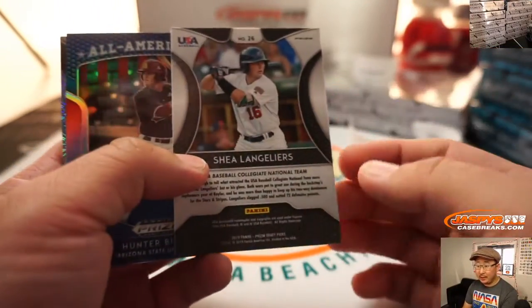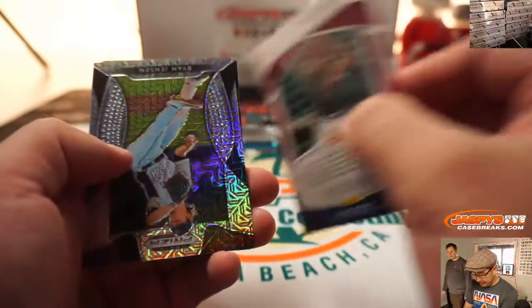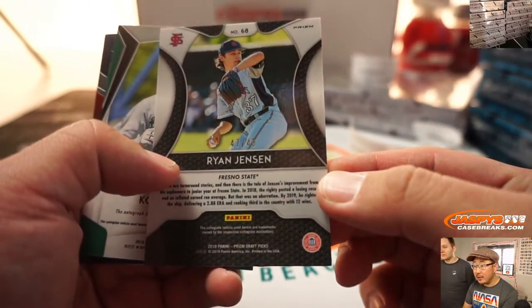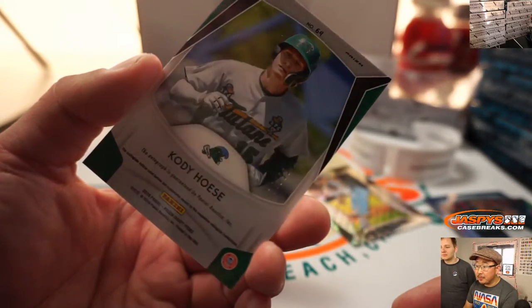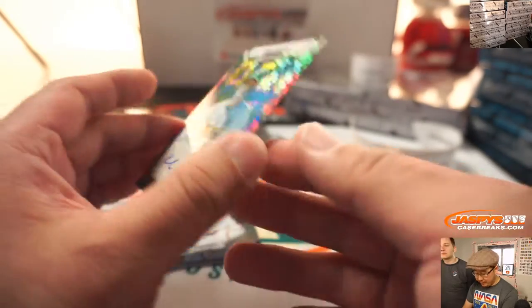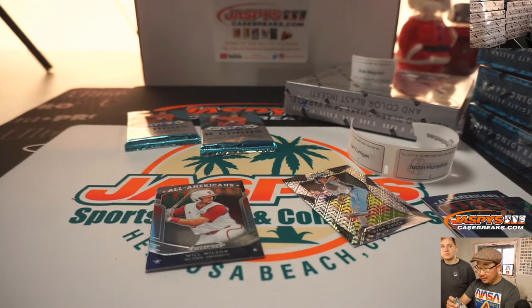We got Shea Langeliers, Hunter Bishop, Ryan Jensen, 47 out of 49, and Cody Hosey. Nice. Dodgers first round pick right there. That is 29 out of 99. Oh, nice. A little brightness up a little bit.